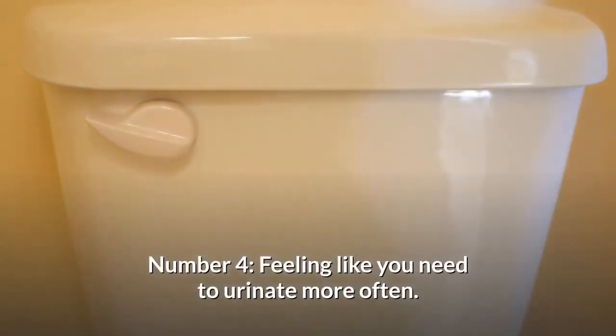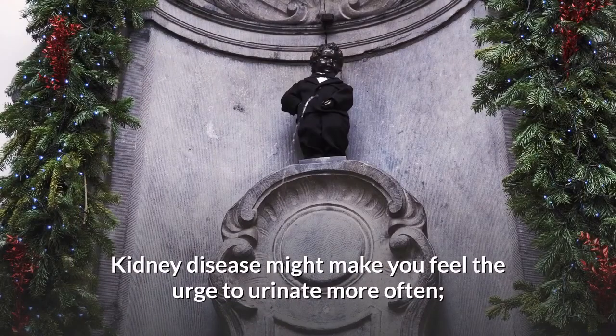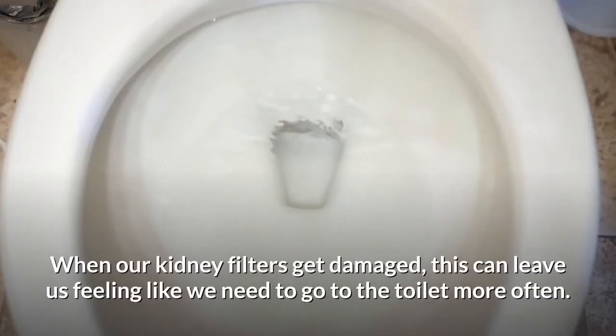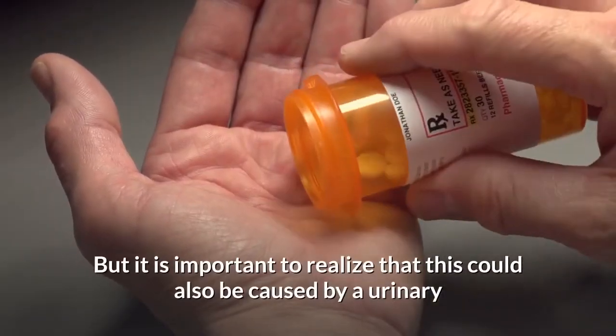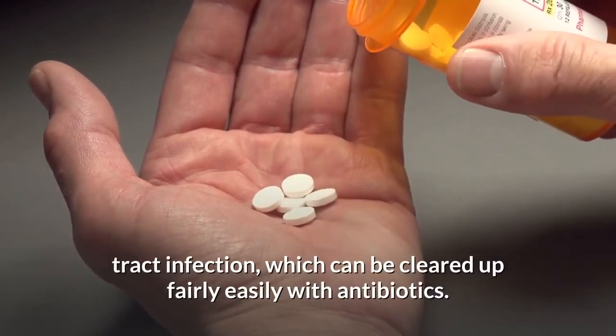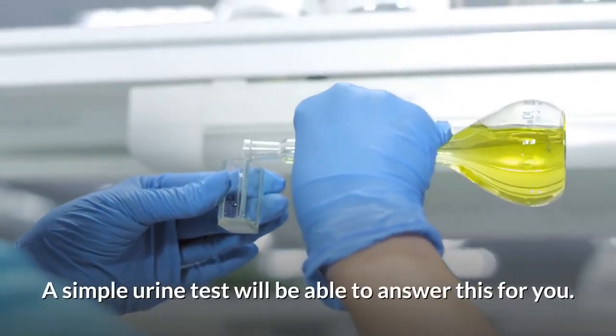Number 4. Feeling like you need to urinate more often. Kidney disease might make you feel the urge to urinate more often. You might find that in the nighttime you're feeling an urge to urinate. When our kidney filters get damaged, this can leave us feeling like we need to go to the toilet more often. But it's important to realize that this could also be caused by a urinary tract infection, which can be cleared up fairly easily with antibiotics. A simple urine test will be able to answer this for you.